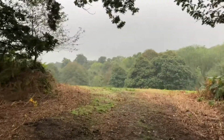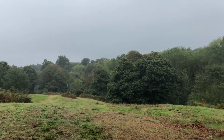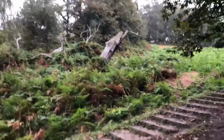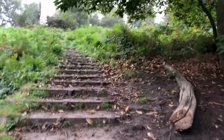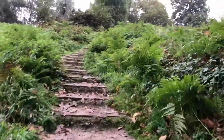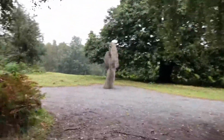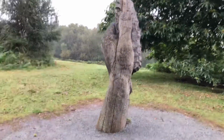I just want to see what this is, because this area has been cleared. Oh, okay, just a wide open space. Great for the kids to run up and down. I'm not sure how many steps there are. I've lost count. I was on 80. Yeah, I'm not going back down to come back up again and count them. Over 100, I would say. I'm approaching the top now. Another one of my favourite sculptures. No explanation necessary.